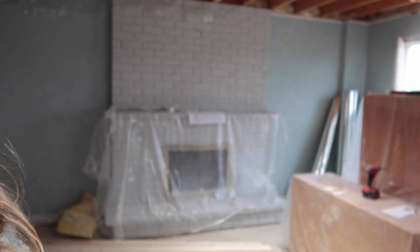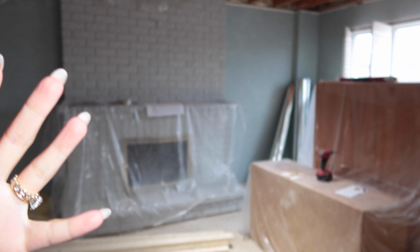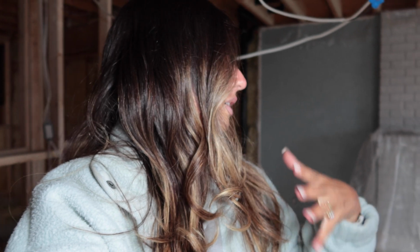But in this space right here, we're going to keep the fireplace. We're keeping it. We're going to keep the brick as well because we really like the texture, and maybe in the future we'll stucco it and just add a different texture, but we definitely want to play with texture. That's something that we both really love. So we're going to keep the texture of the fireplace, and then we're going to be doing built-in shelves on both sides of the fireplace for extra storage, but also just kind of aesthetics.